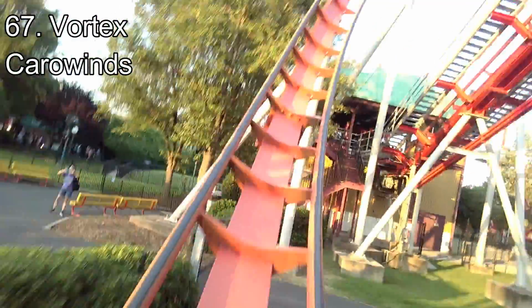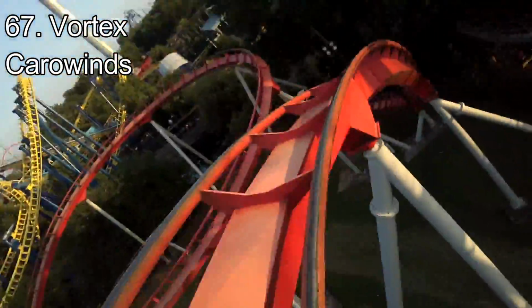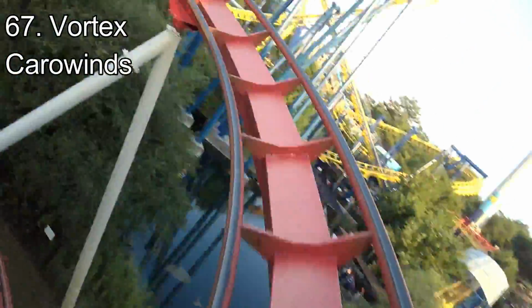67. Vortex at Carowinds. This stand-up coaster is very underrated, but it is still a stand-up. It's a bit jerky and it can cause some pain with its positive Gs, but it has some good whip, and without the pain, it's rather fun.